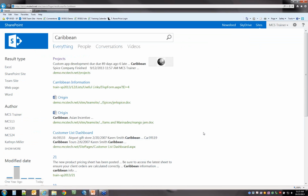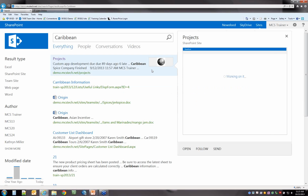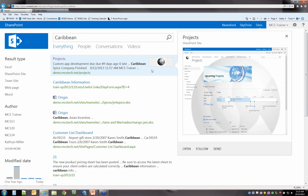And this is searching, by the way, the entire site and all of its subsites. So you can narrow your search down by going to a specific area. Right now I'm searching everything in SharePoint. If I only wanted to search a certain library, I would go to that library before I ran my search and do my search from there. So in this case, though, I have some sites that found the word Caribbean on it.